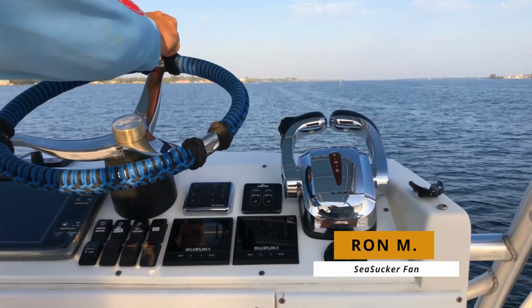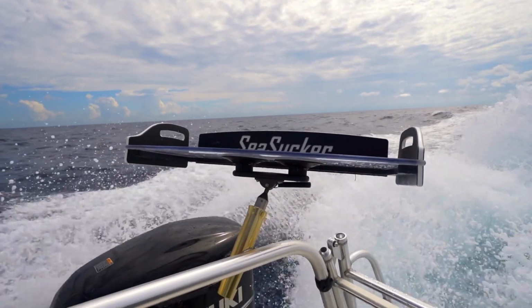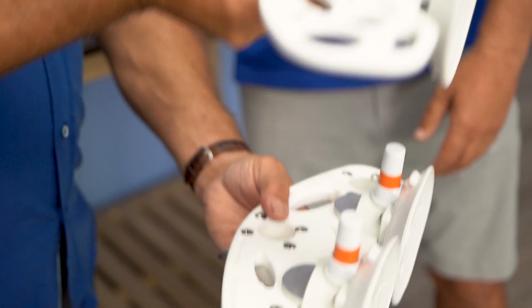I mean, if you could think of a product for a boat that you would need a SeaSucker mount for, I encourage you to go on their website and do a little bit more scrolling around. I mean, there's something for everyone, for every application. It's a local product. I believe in supporting local businesses and the fact that it's also an American-made product.